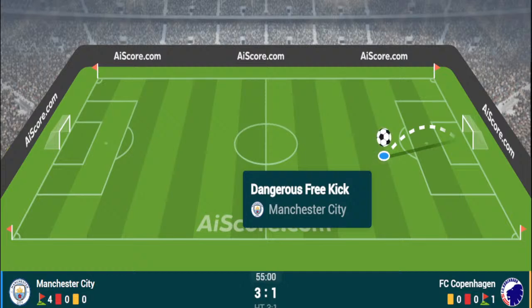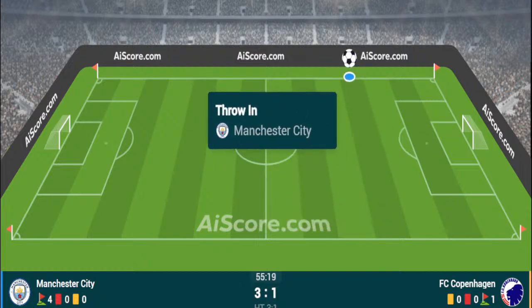For their home supporters, and Lucy's just pushed Rico Lewis to the ground. I don't know if he's been given a free kick or not. They have, City have been given a free kick. I think that's a bit of a surprise from Rico Lewis. Alvarez. Swung in. Good ball in.